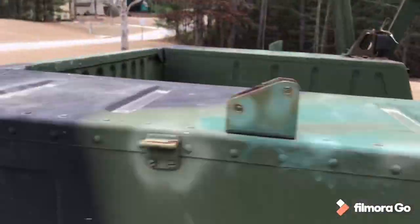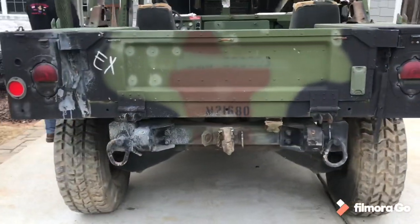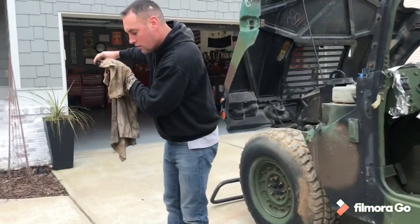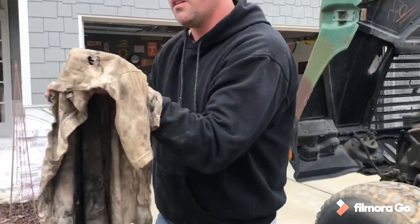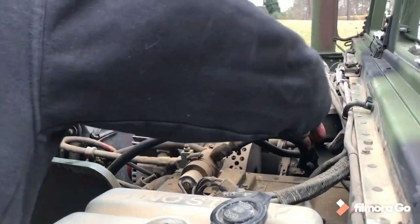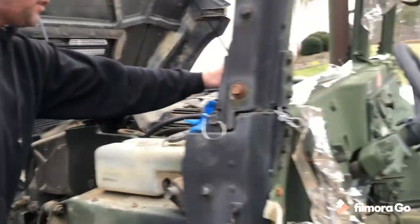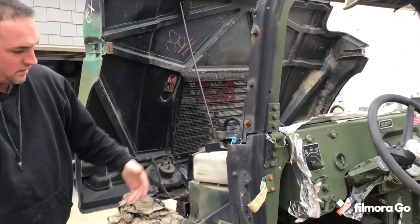You can just walk around the park. Here's the oil. It's huge. No water. It's nothing. Let's check it too, see how much is in here. So there's way too much oil in here. It's too much. So it's overfilled. So there's problem uno.